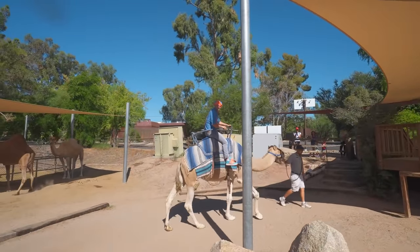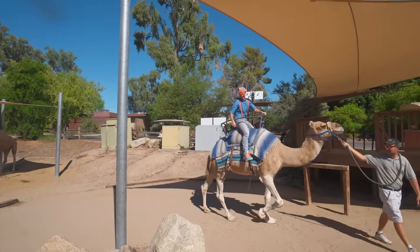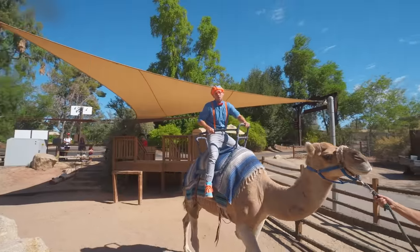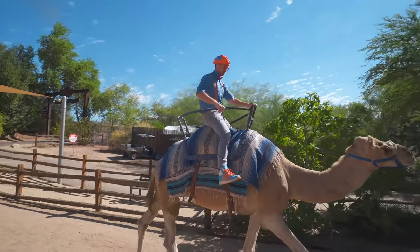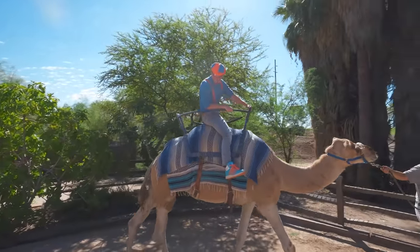Whoa! Check it out. See the hump of the camel? They store fat in here, and they can actually go about 7 months without eating food, or 3 to 4 weeks without drinking any water. That's pretty impressive, huh? Whoa! Whee! Whoa!